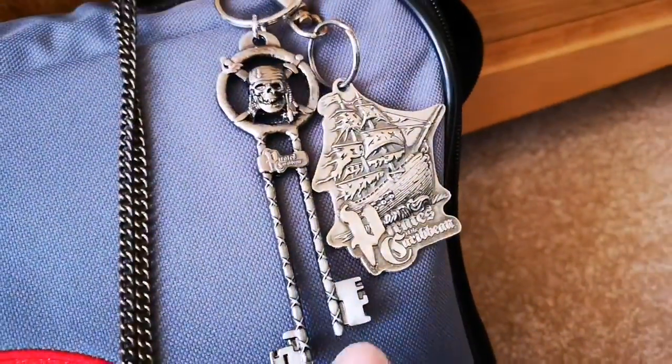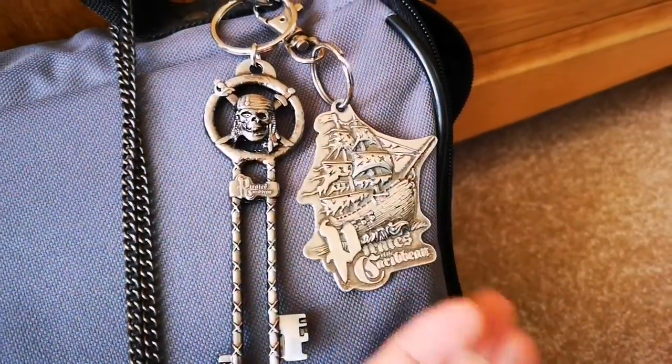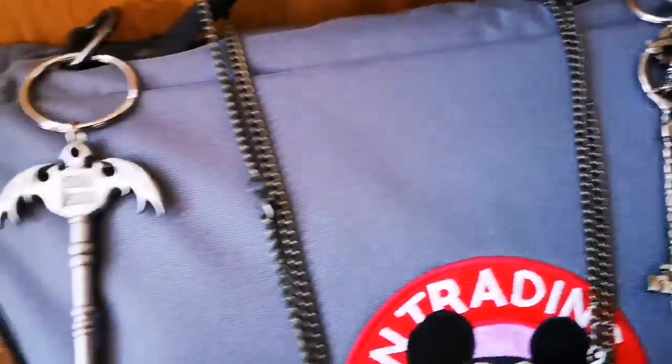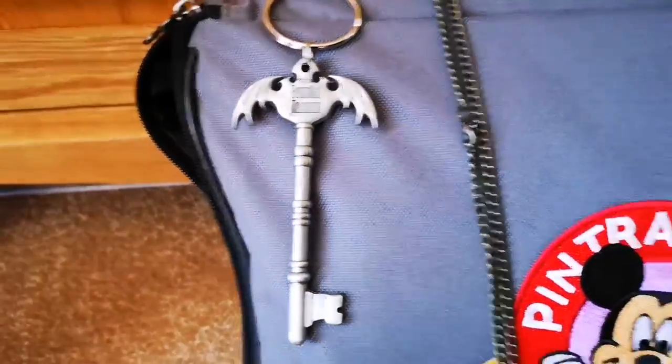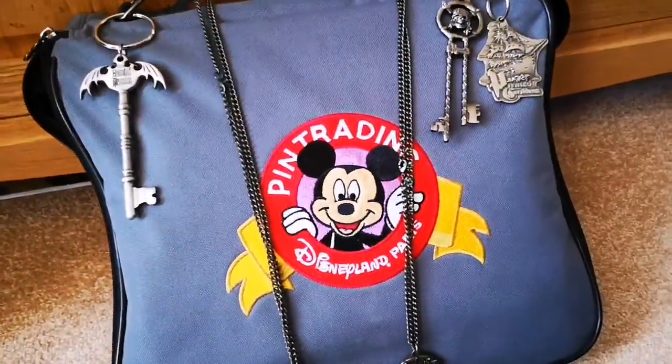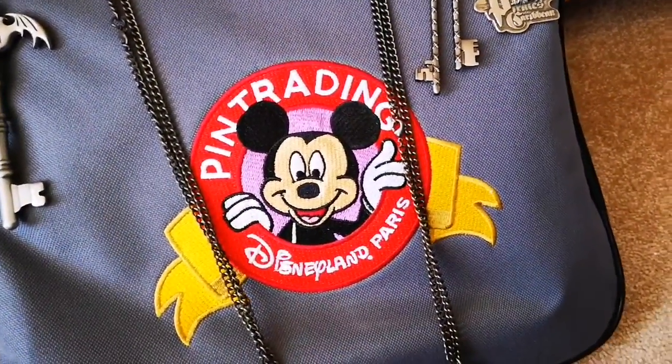Over here as well, we've got these which came from Florida. So we've got the pirate key ring and the Black Pearl as well. And then on the other side we've got a Haunted Mansion key, so that obviously came from Florida too. They're just things that I stick on the outside of the bag just to add some extra decoration to it and a bit of theming.